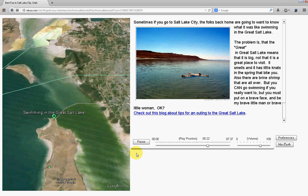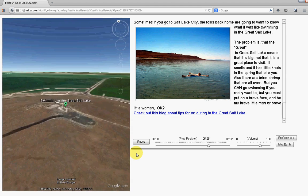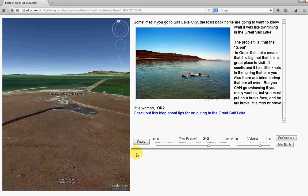Salt Lake City has some great mountain lakes with sandy beaches. Unfortunately, the Great Salt Lake is not one of them. But sometimes it is nice to brag that you tried floating the Great Salt Lake. If you are one of those people, pause this and read on.